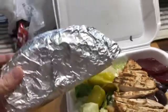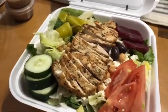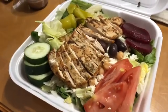I'm going to not eat the pita. I should have told him I didn't want it, but I was in a hurry, so I didn't think about it. So this is going to be my dinner today, so I will put my tracker in at the end to show you how many points I ended up with today.